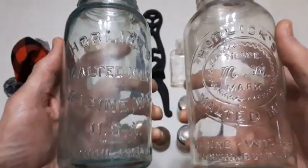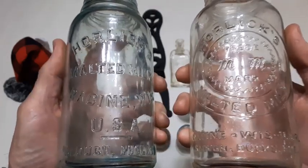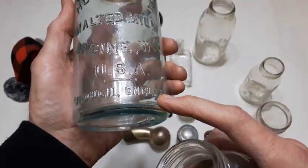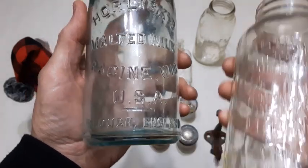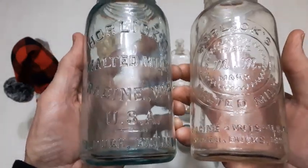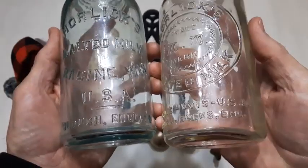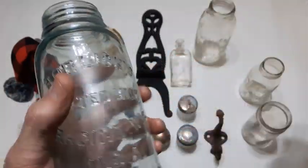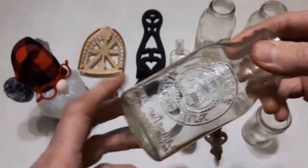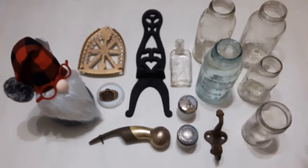Okay, so what I did research, I see that in 1921, the U.S. firm gained control of the English firm. So I'm guessing that's why both names are on here, U.S. and England. And then in 1927, the two firms split again. So, based on that information, I would assume that these are somewhere around 1927, right before the two firms split, the U.S. and the English firm. Just a guess, but like I say, if anybody else knows for certain, feel free to enlighten me. And here's a little one here as well. So basically, we got 4 different ones, which was nice.